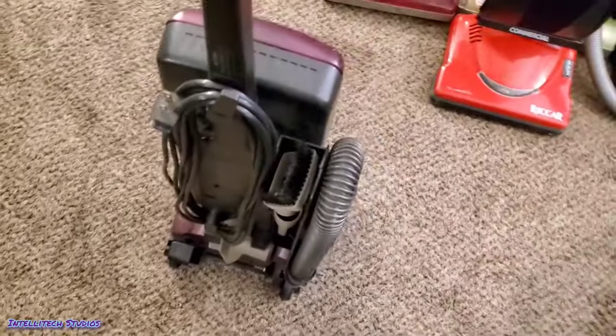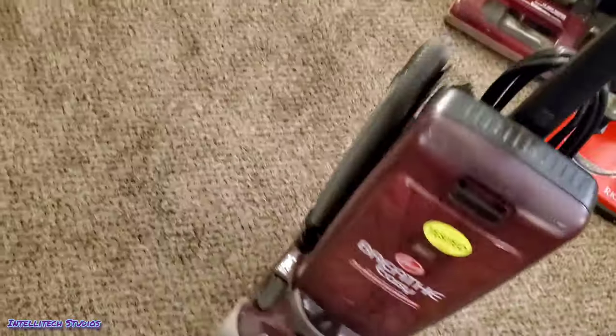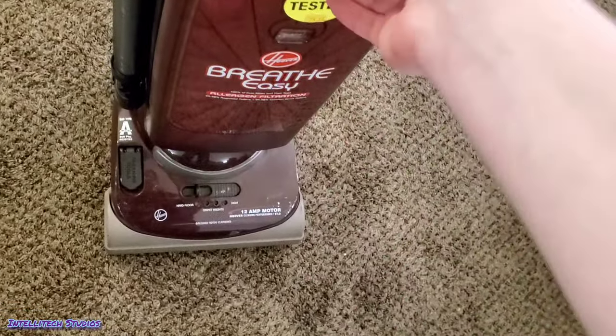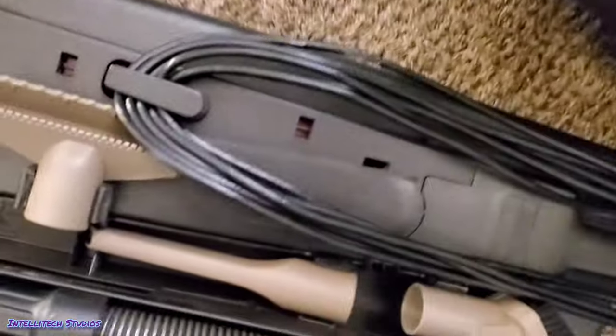I mean, yes, it was $25, which is a little much for an Elite at a thrift store, but it's complete. And did I need this? Absolutely not. I didn't need this at all. But it looked cool, and it was an Elite I didn't have. This obviously needs a wash. That's disgusting. It's probably going to blow dust everywhere. Definitely going to get some HEPA bags for this at some point, since I have a lot of Elites.